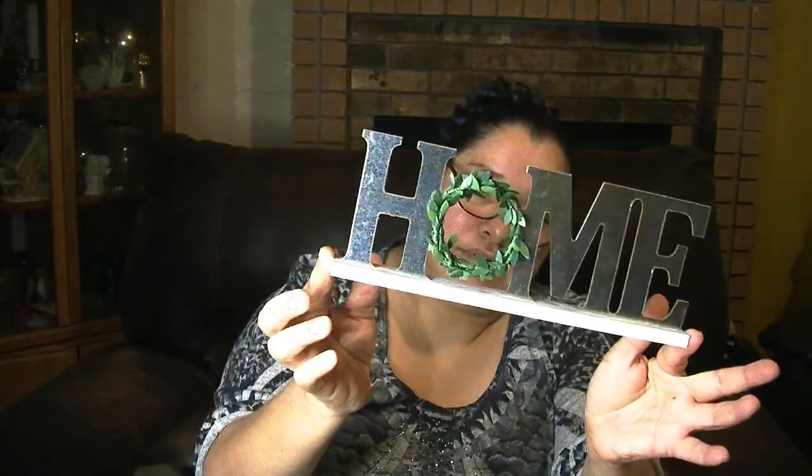This here is a shelf sitter with "home" on it, with the galvanized letters and a little wreath. Isn't that cute? Now, a lot of people recommend taking them apart for DIY stuff. When I find stuff like this, I like to leave them as is, maybe add to it, but I don't really like to take stuff apart. It is so cute on its own, put it together with some other stuff on a shelf or on a table. I love the little wreath on that.